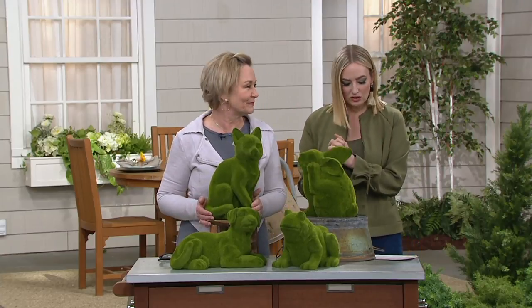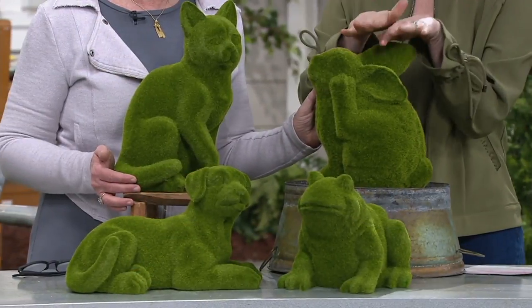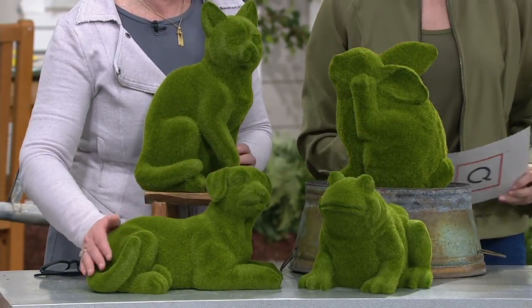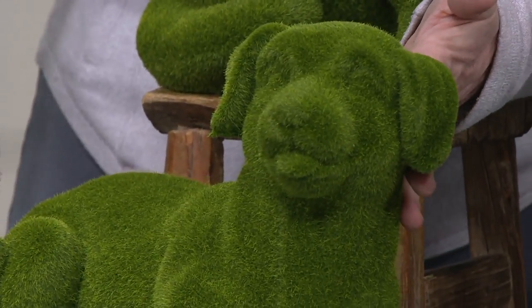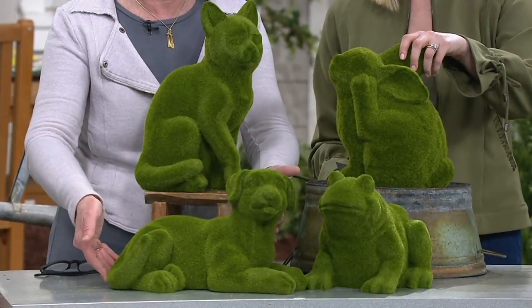So we've got these four great little buddies, critters, to choose from. We have the kitty, we have the bunny, we have the frog, and we have the dog. You can get whichever little buddy you choose home for $31.82. We also have four easy monthly payments available of $7.95. Over 25 five-star reviews here.